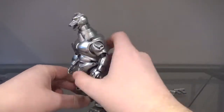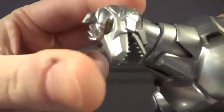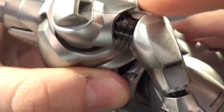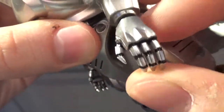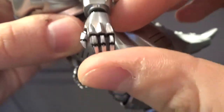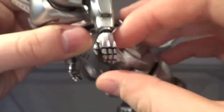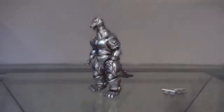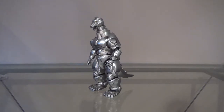But yeah, the eyes are painted yellow, and for the inner elbows right here, we have bits of black, which is accurate. The claws are painted nicely and very neatly. It's not sloppy at all, which is something I want to point out really quickly. When I was thinking about getting an SH MonsterArts figure, I was concerned because I've heard actual horror stories about the paint jobs and not great things about the quality control when it comes to these figures.